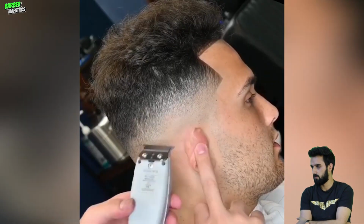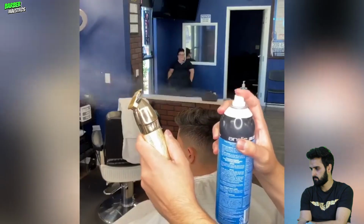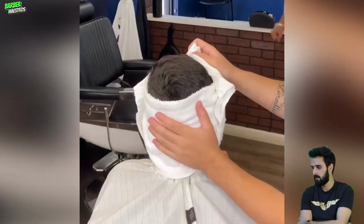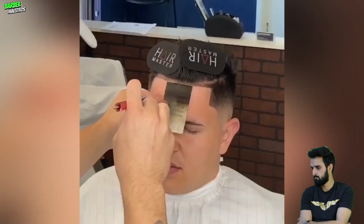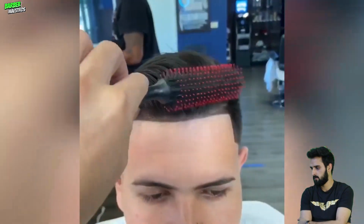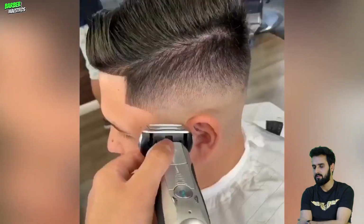So sharp, the perfect mid fade. We got another step-by-step mid fade haircut transformation. Oh my god. The hairline looks so unnatural, but the fade is flawless.